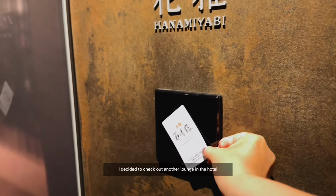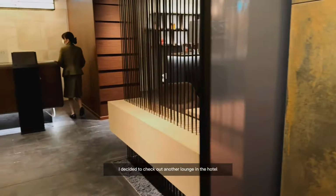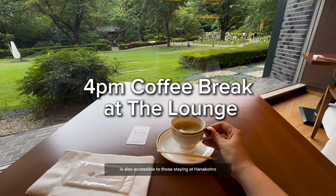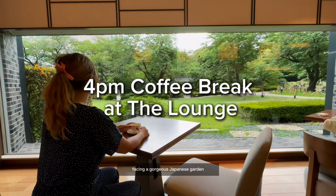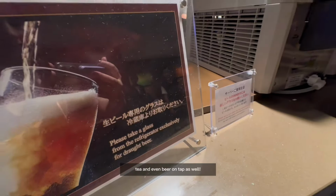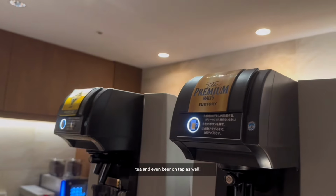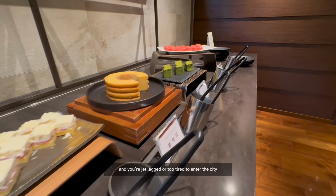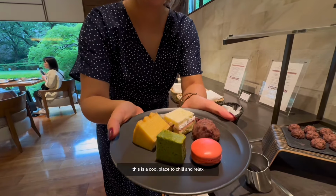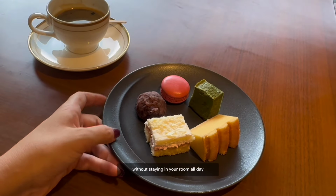After a brief rest, I decided to check out another lounge in the hotel. The first floor lounge is also accessible to those staying at Hanakohro, and with large windows facing a gorgeous Japanese garden, the view here rivals some of the more upscale cafes in the city. Here you can enjoy soft drinks, coffee, tea, and even beer on tap as well. If you've just arrived in Japan and you're jet-lagged or too tired to enter the city, this is a cool place to chill and relax without staying in your room all day.